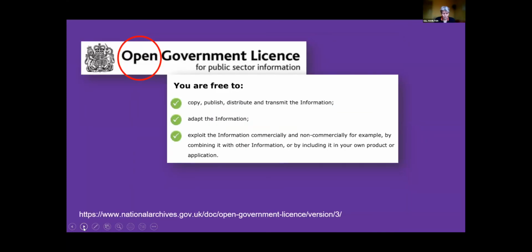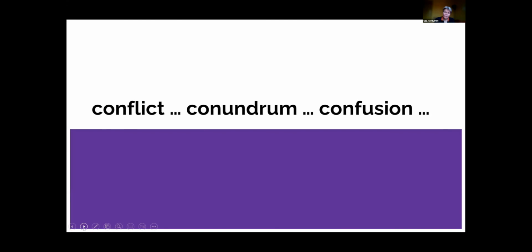So in the UK, like many countries, legislation and other outputs of government are made available under an open license. In the UK, this is called the Open Government License. And you can see here that under the license, people are free to use and adapt the information for commercial and non-commercial use. So here we have a UK website which is openly licensed and which may be harvested and archived under the UK non-print legal deposit regulation.